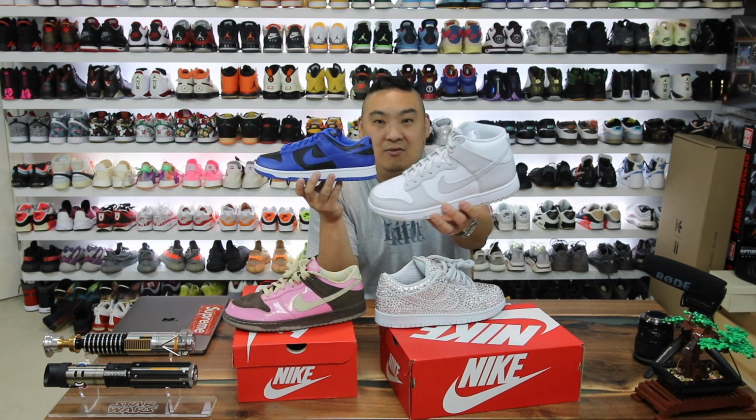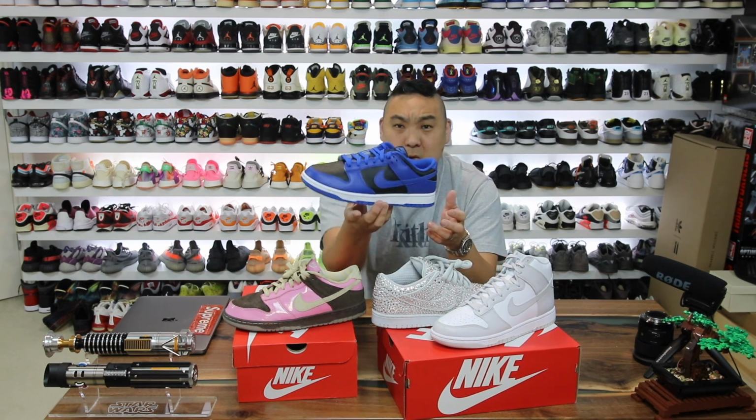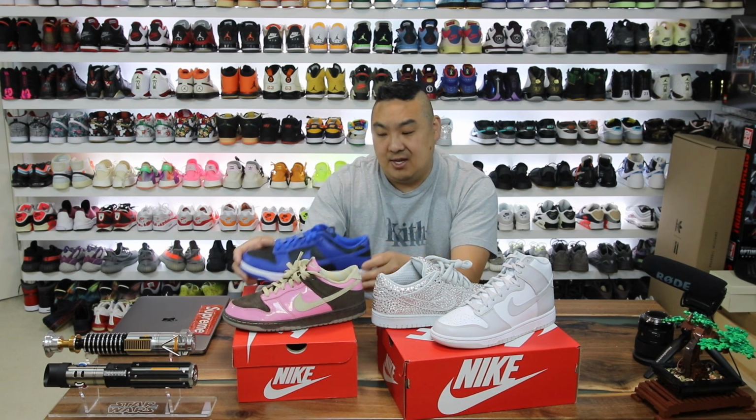I'm probably going to get rid of this one just because I don't love the look in hand, and the quality is, again, not very good. The quality is not very good on this one, as I mentioned, but the color blocking on this one I really like. But that's kind of my thoughts, man.